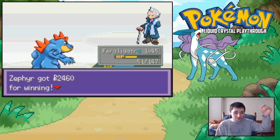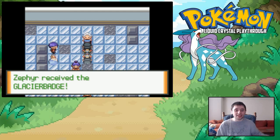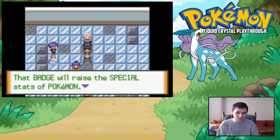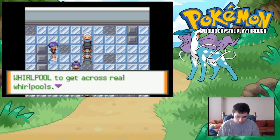And so, yes, so we did it! So we get, yes, I was right, the Glacier Badge, number 7, only one more to go. Good guess. That badge will raise the special stats of Pokemon. It also lets your Pokemon use Whirlpool to get across real Whirlpools.